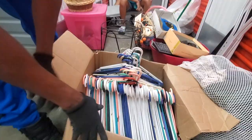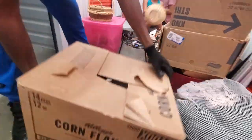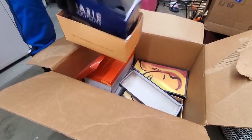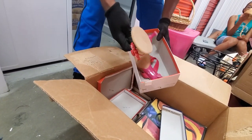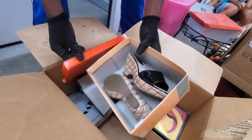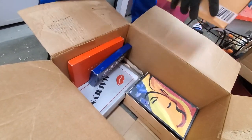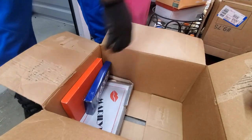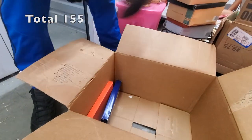Whole thing is hangers. $2. Chairs. Shoes. She had a lot of these. Shoe collection is right. $1, $2. They're not in too good of a condition, but get about $1 or $2 for these. These were $22.99. Maybe $5, maybe. These $1. Marilyn Monroe's. $1. That's about it.